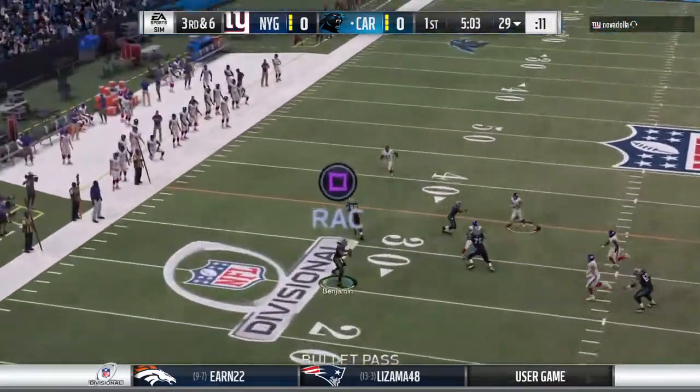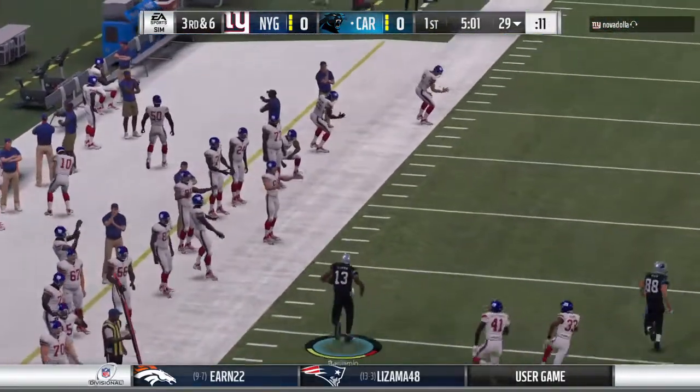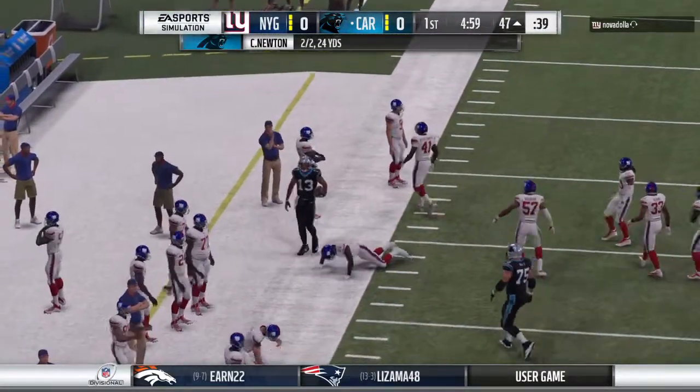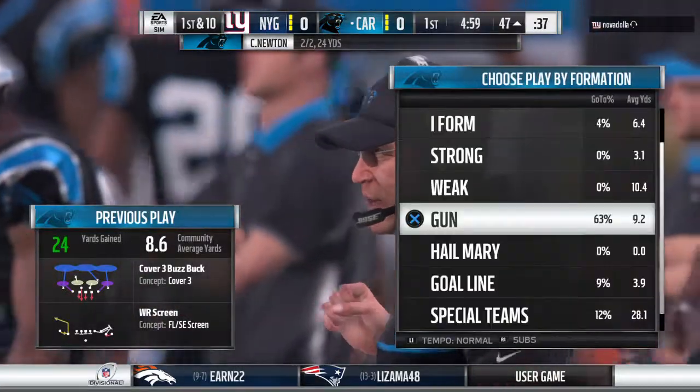Throwing on 3rd down, Newton. Caught on the left side by Benjamin. A pickup of 24 on the 3rd down conversion.